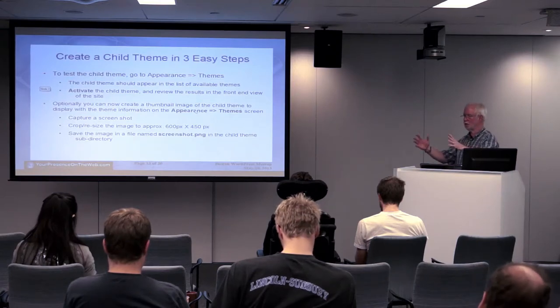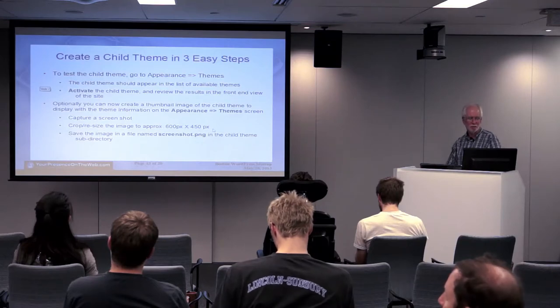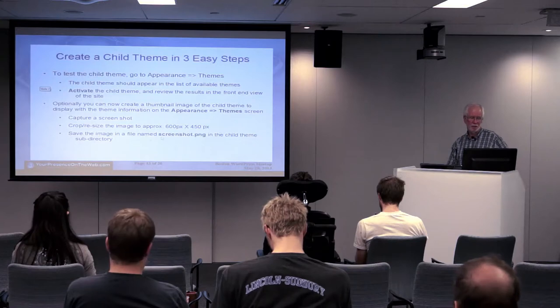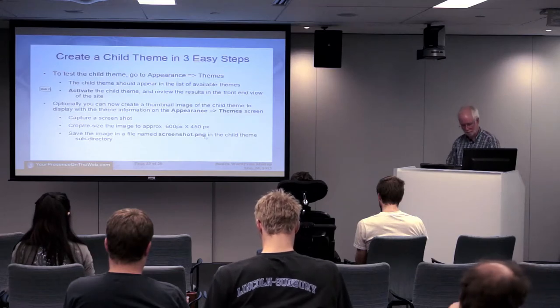Optionally, you can then create a thumbnail image of the child theme to display with the theme information. So capture a screenshot after you actually see the result of what you've done, and then properly resize the image to approximately the size that seems to be the standard, 600 by 450 pixels, and then save the image in a file named screenshot.png in the child theme subdirectory.